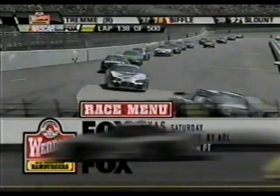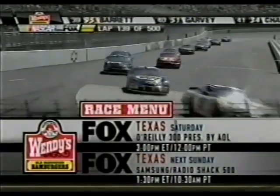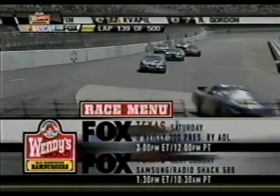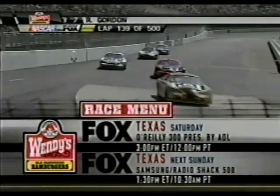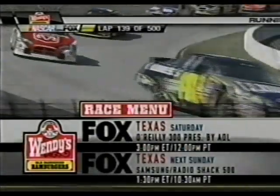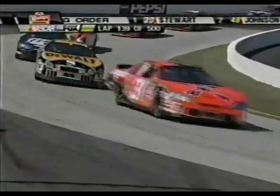Next week, our Wendy's race menu takes us to Texas for the O'Reilly 300 presented by AOL. Saturday at 3 Eastern on Fox. Next Sunday, Nextel Cup Racing with the Samsung Radio Shack 500, 1:30 p.m. Eastern, right here on Fox. Only 1 mile longer in length, but almost double the speeds what we have here.